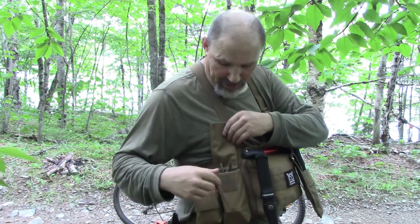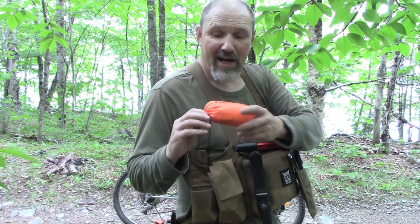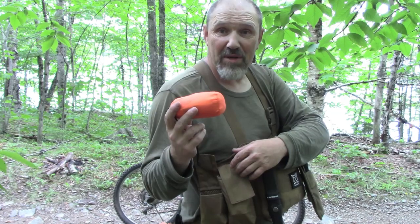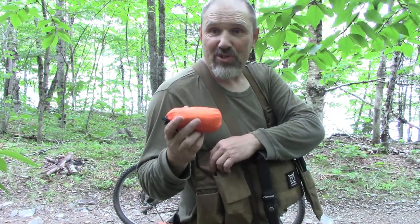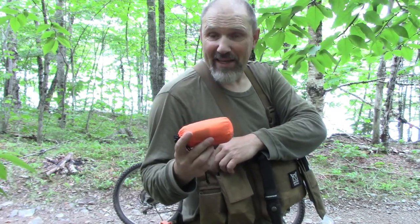On these sides here, this is my tool pouch, which I will go over a little closer later. And in here is a bivy bag. Reflective, waterproof, windproof bivy bag. So this I can use to keep myself warm and act as a sleeping bag.